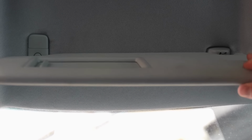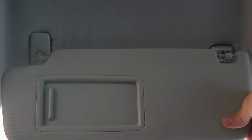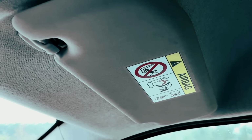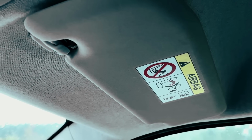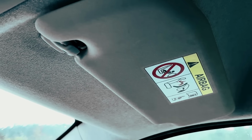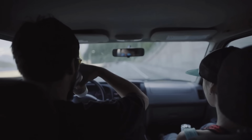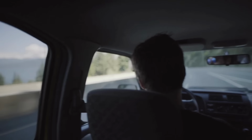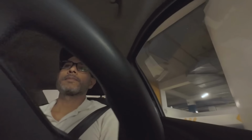That same visor holds your parking ticket when you're in a garage, your business card if you need it at a drive-through, even a note to yourself. It's basically a free organizer that's been sitting right above your head the entire time. What they don't tell you is that loose items in your cabin are a distraction. Every time you have to hunt for your sunglasses while driving, you're taking your eyes off the road.